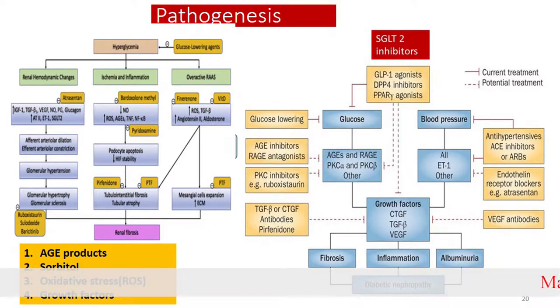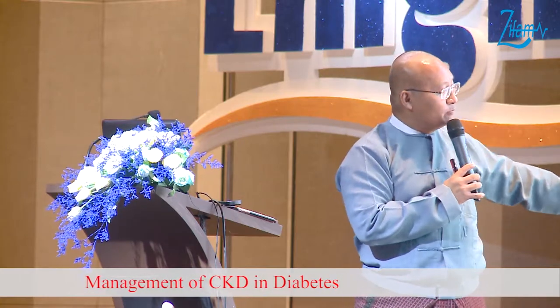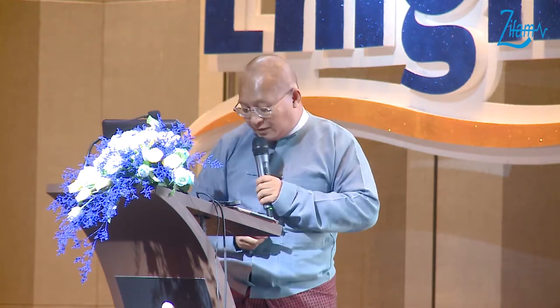So there is the pathogenesis. I don't want to highlight everything. The only things are these: AGE products, sorbitol pathway, RAS system, growth factor. These are the four areas for pathogenesis of CKD. So there are a lot of drugs coming out for these four areas to prevent the AGE pathway, to block the sorbitol pathway, to reduce the oxidative stress. That study also shows, these diagrams also show a lot of novel agents. But at the moment, in our country, the only thing we believe in is pentoxifylline.